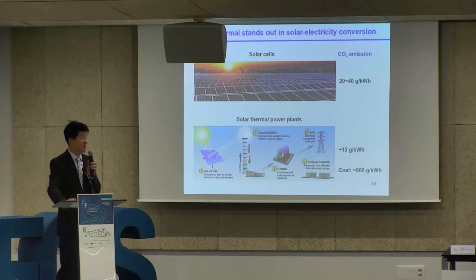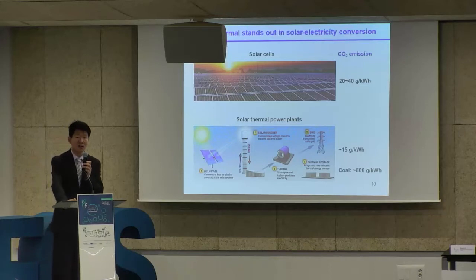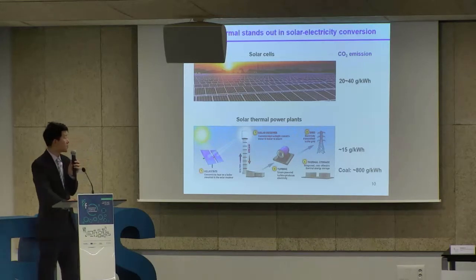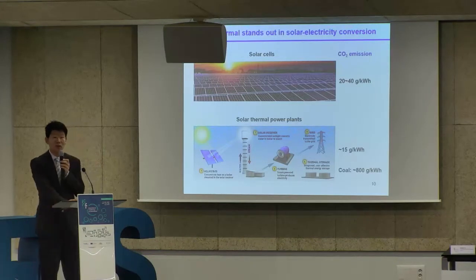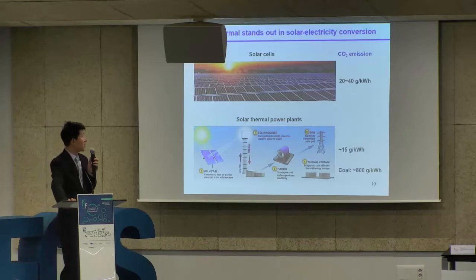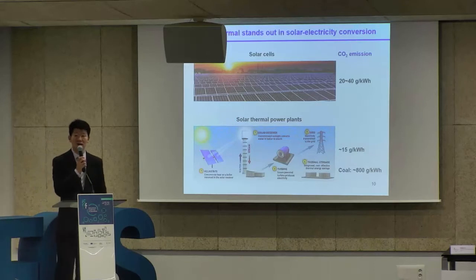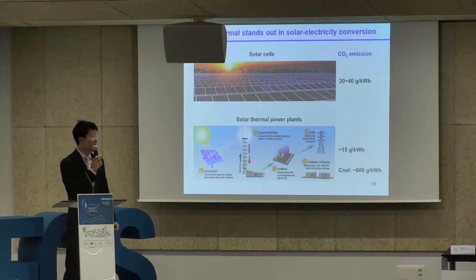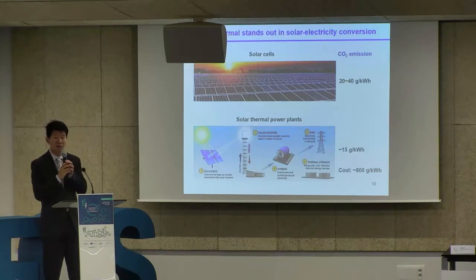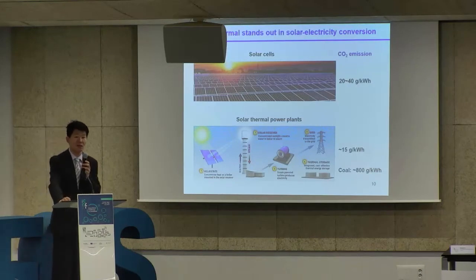If we look at the CO2 emission per kilowatt hour, we can see that solar cells emit 20 to 40 grams, and solar thermal power plants about 15. It is very low compared with coal. You may wonder why solar cells still have CO2 emission. That's because the production of solar cells consumes a lot of electricity and emits CO2. And the longevity of solar cells is not infinite, only 20 to 30 years.